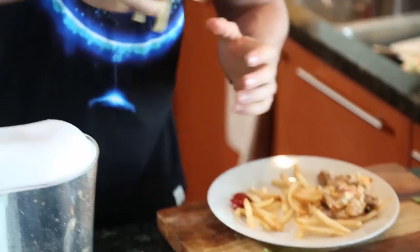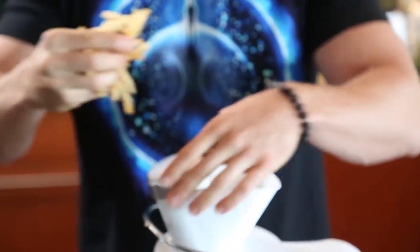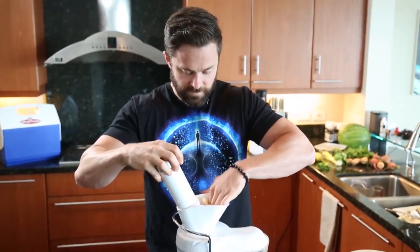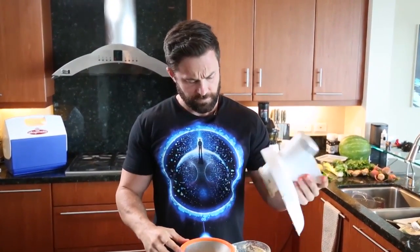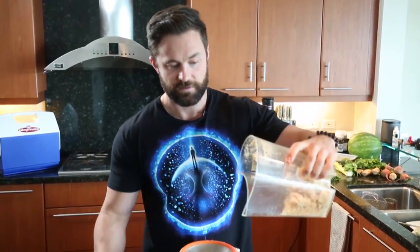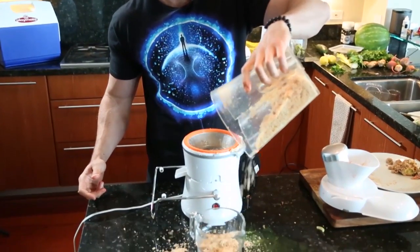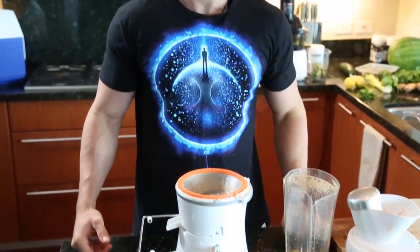There we go. There you have it, my friends. No juice. What do you think? And a lot of people eat fast food more than once a day. And this is what people are putting in their body. Right here. Look at this. It's pretty sad if you ask me.